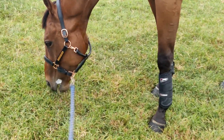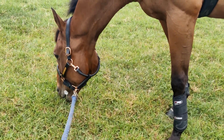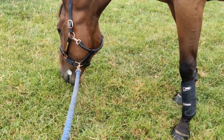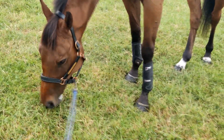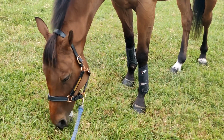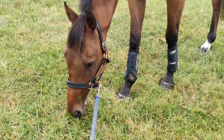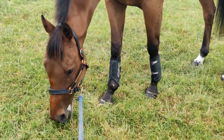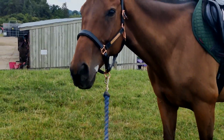So the aim for the cross-country lesson today is I really want to do the 80-centimetre wagon. Because we've done the 70, and he's done a couple of 80s, I just think if we can do an 80 wagon, because wagons always jump nicely, then that's going to be a really nice way to finish off our cross-country and jumping portion of the camp. And we could just have a blast and have fun. And then he could go back to his friends.